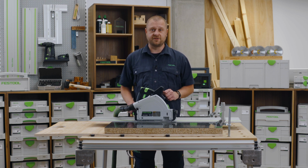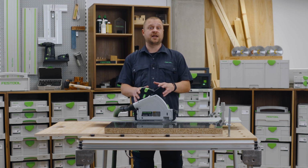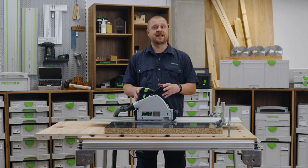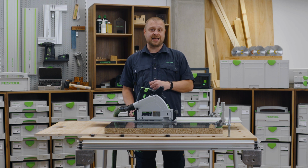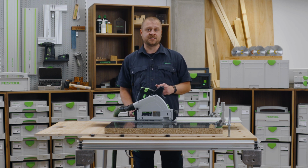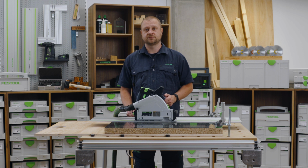Festool are always striving to make its tools safer to use. So, Festool innovation and design has brought us KickBackStop technology. The TSC 55 KEB will now detect kickback and faster than the blink of an eye, stop the blade rotating, preventing any damage to the workpiece, guide rail, and injury to the user.